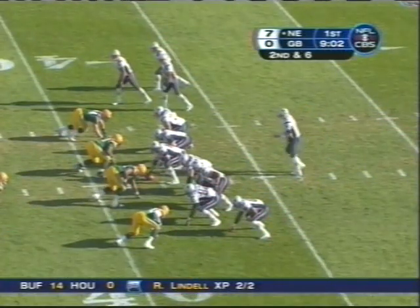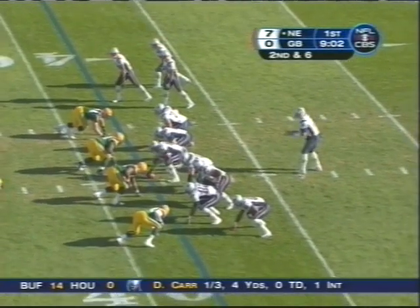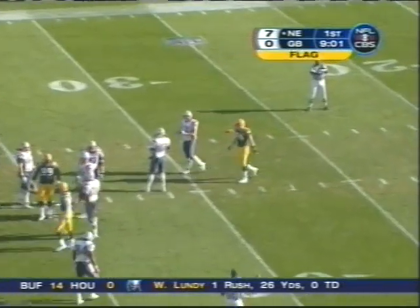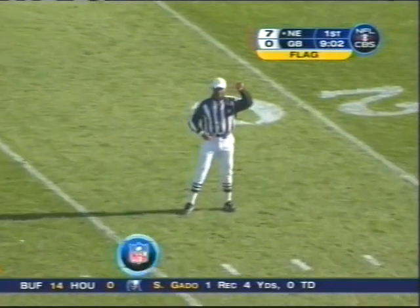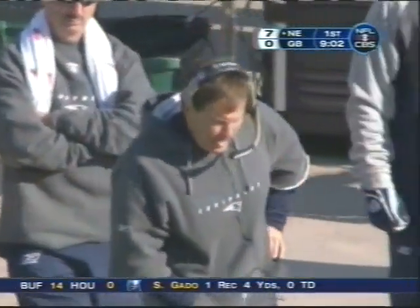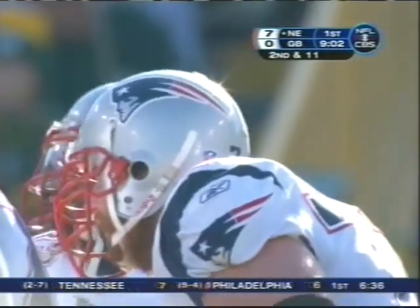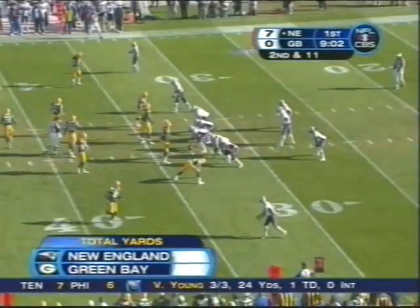And now 5 receivers for Brady. Had movement before the snap, looked like Matt Light. False start. Offense number 72. 5-yard penalty. Still 2nd down. So Mike Carey fills us in, and that backs the Patriots up now to a 2nd and 11. Offensive tackles are always trying to get that half a snap count edge on beating a defensive end upfield, and that time pretty apparent. Matt Light just started rocking back and couldn't stop himself, blowing out of his stance.